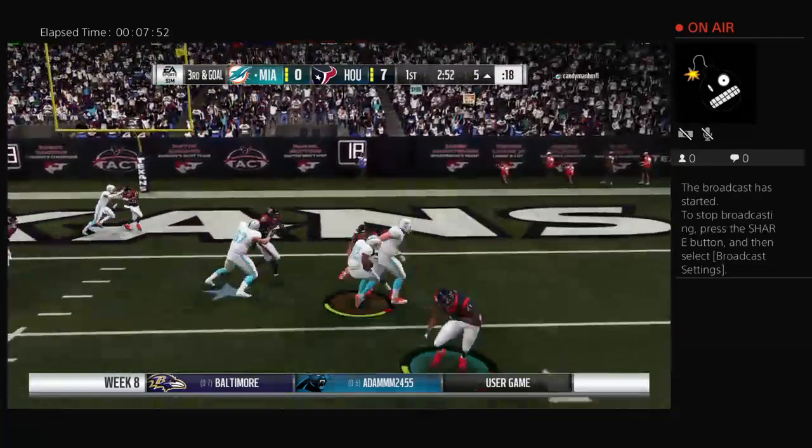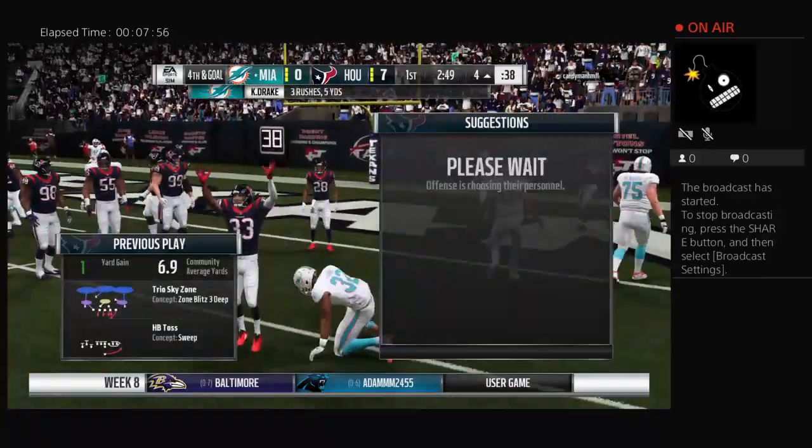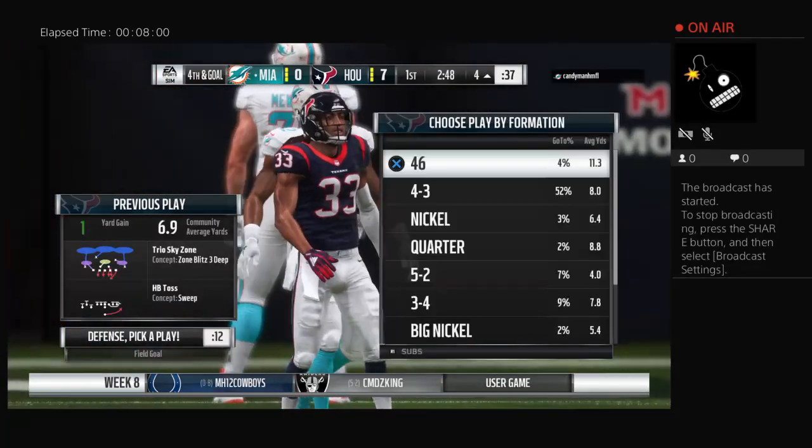Third and goal, it's Drake. And the hole closes quickly here. He can fight only to about the 4. Only a yard on the pickup there, and it's going to bring up a 4th and goal.